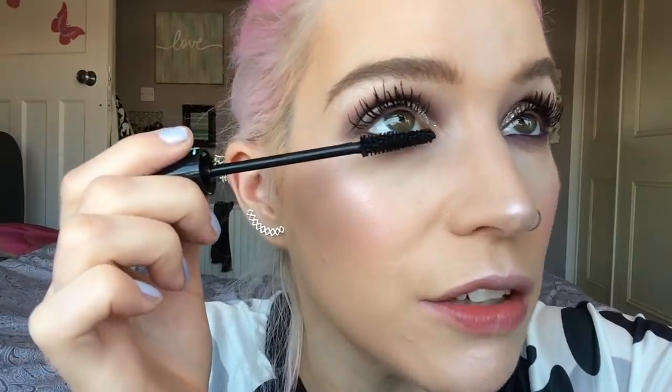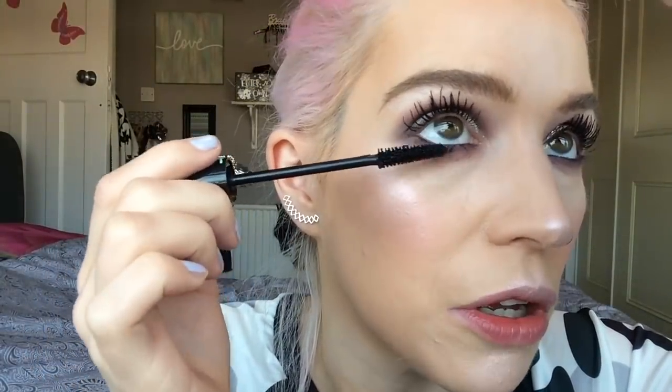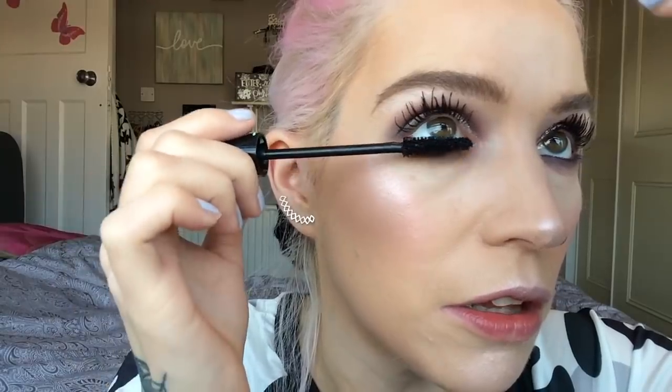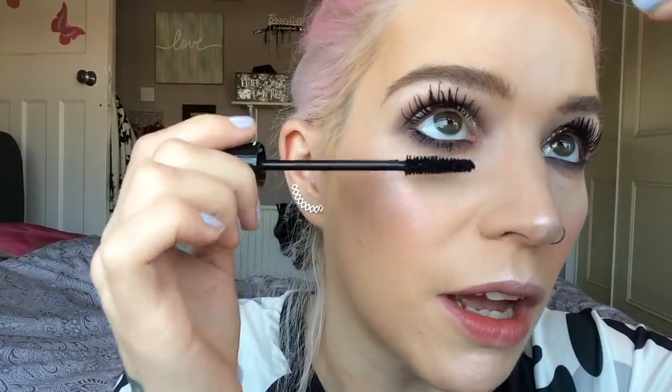Okay, so I'm going to finish my eyelashes with a bit of Lash Princess. I almost said princess. That's funny. This is also the best bottom lash mascara face, the most unappealing of all the makeup faces. Okay, so this is the finished lashes. As you can see, we've got a lot of volume, a lot of length, and a beautiful curl.